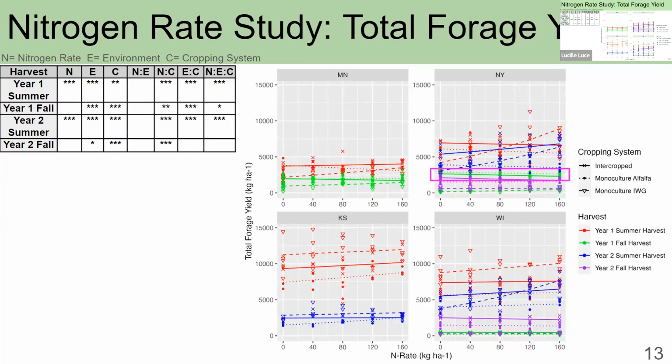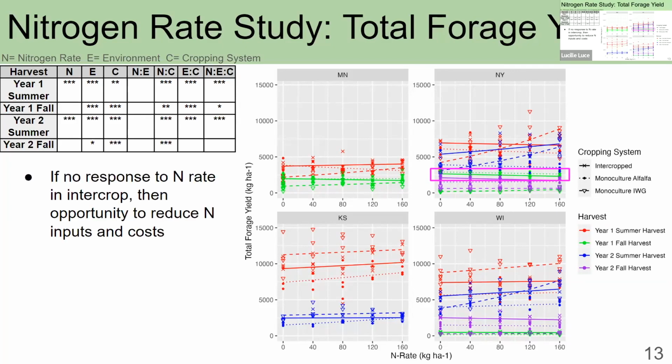We also saw in New York in Year 1, in their fall harvest, an inverse relationship between nitrogen rate and total forage yield in intercrop plots. Because we do not see a significant positive response to nitrogen in intercrop plots, this indicates that intercropping kernza with alfalfa provides the opportunity to reduce or eliminate nitrogen fertilizer application and costs while still maintaining high total forage yields when compared to monoculture kernza.